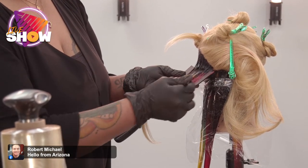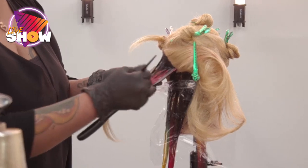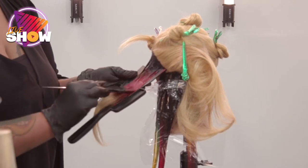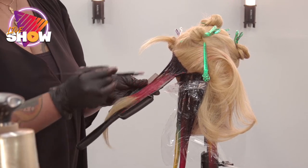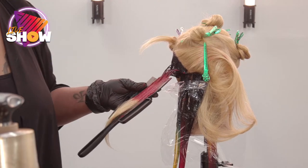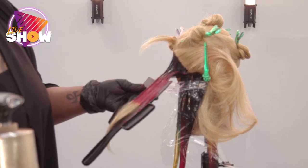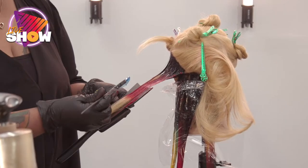And with this, you can plug in just about any color that you want, and of course, any color line that is your preference. As I said, I just like the semi-conditioning properties of the Pop XG, and I like the consistency. It's pretty thick, so even if the hair is slightly curly, I do get a nice saturation.